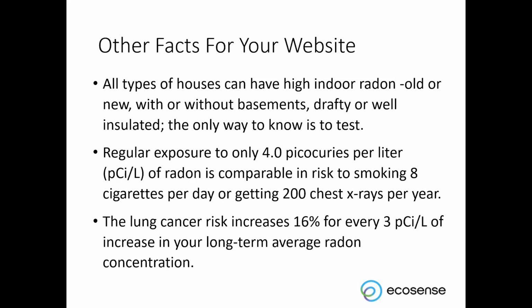So before I move a little further, I'll just mention the Canadian situation. In Canada, they typically don't recommend anyone mitigate the house until they've got 90 days worth of testing. So we at EcoSense do have some products that are very helpful for home monitoring, electronic, that give you professional quality hourly readings, and they're very affordable.